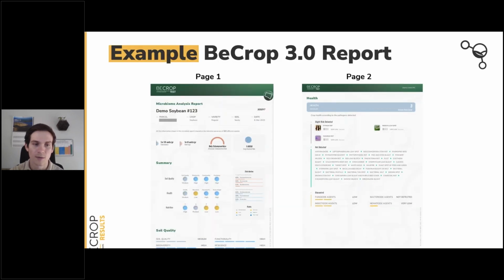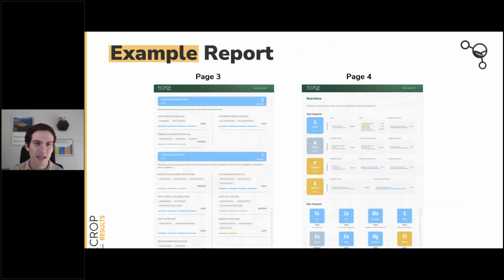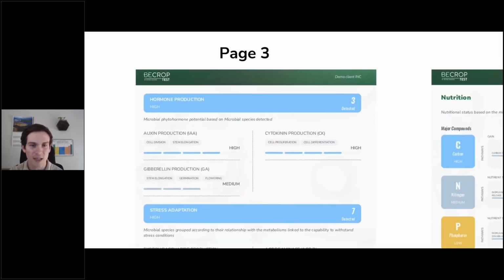Now moving on to the next couple pages, but it looks like my PowerPoint might have frozen. There we go. All right, so page 3, the next part of the plant health section.